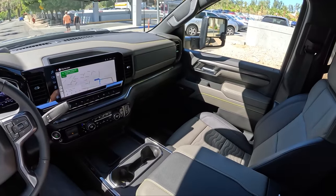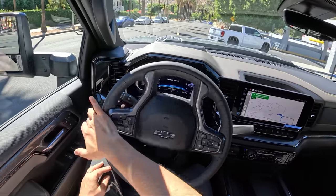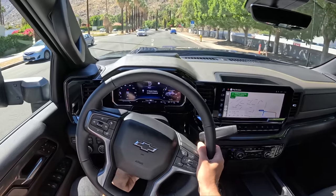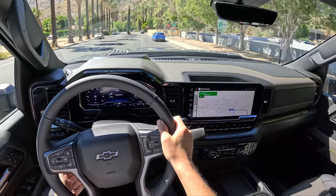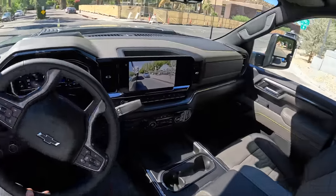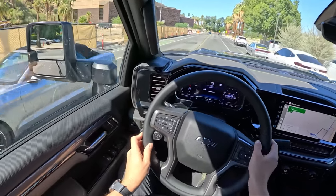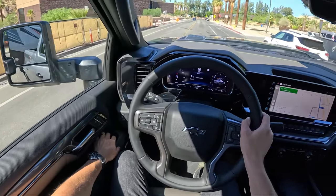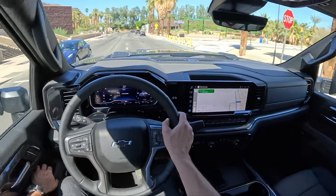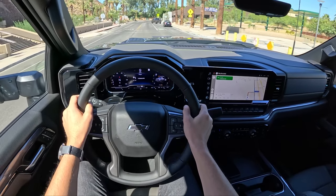So we'll start off and kind of get our bearings here. Safety first, as always. Lot of torque here. Oops, I always do that in GM trucks. Instead of adjusting my mirrors, I end up folding them in. There we go, that's perfect. We're in two-wheel drive high right now.